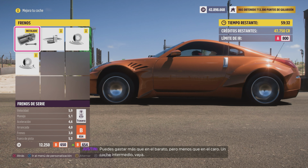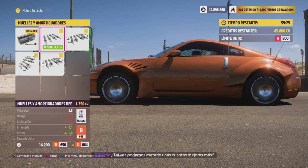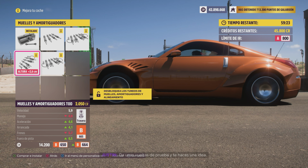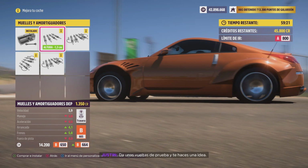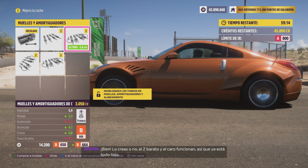Be careful. You can spend more than low car, but less than high car. Mid car. Got it? All done? Looks pretty dope. We could probably cram a few more upgrades in there. Start with some test laps. Get a good feel for it. All right. Believe it or not, high and low Z are both running, so we are good to go.